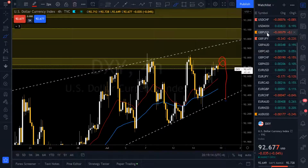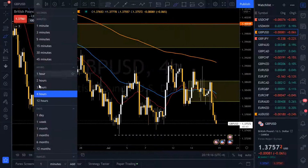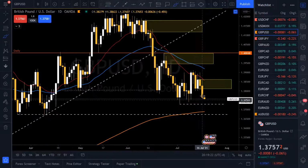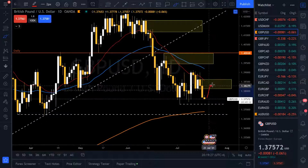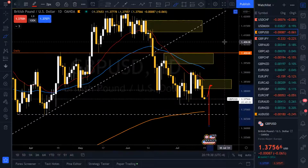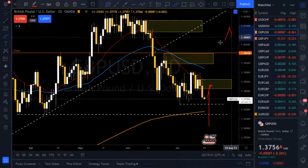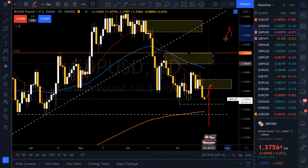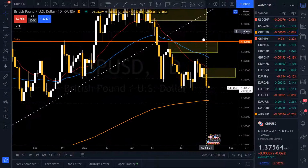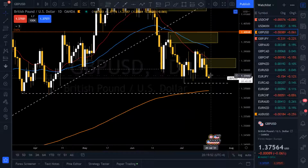Was we looking at pound USD? I can't remember what pair we was looking at. Yeah, it was pound USD. I'm expecting price to continue bearishly, but I want it to come and retest this order block and then come back down. All right, and challenge, test these lows here. But if USD continues up, it depends on if the USD completes that head and shoulders pattern. We're going to see if it does.